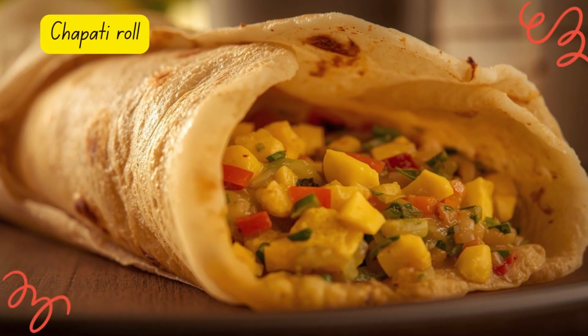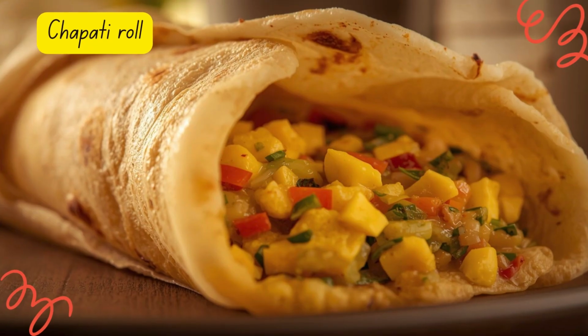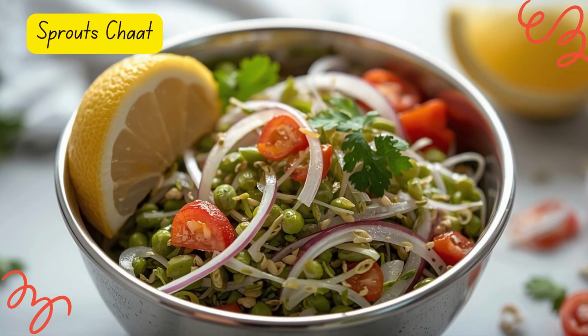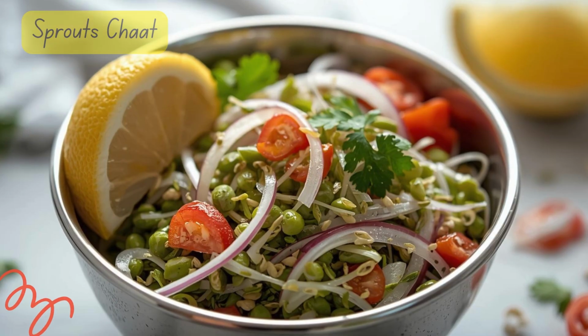Number 3, chapati roll. Use last night's chapati and some veggies or egg, and you have got a quick and filling breakfast. Number 4, Sprouts Chaat. Affordable, high in protein and super tasty with a squeeze of lemon.